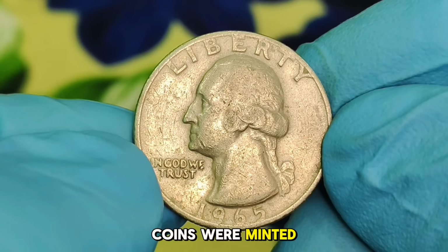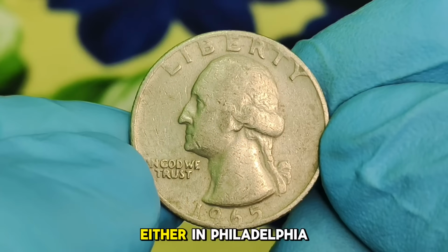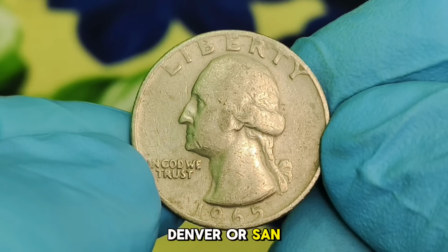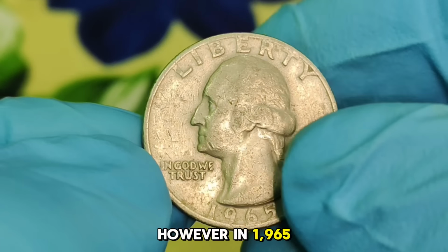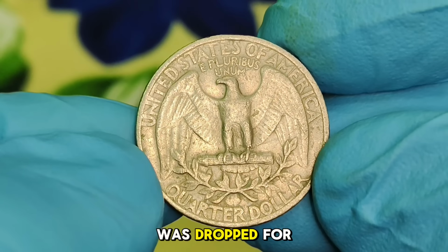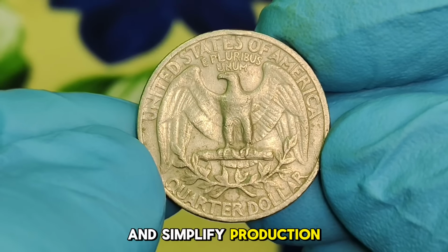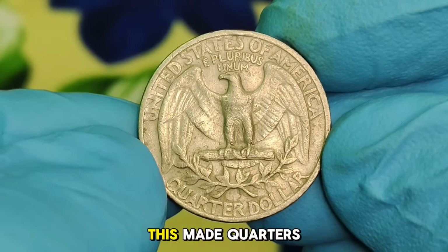Prior to 1965, coins were minted with a mint mark indicating where they were produced, either in Philadelphia, Denver, or San Francisco. However, in 1965, the mint mark was dropped for quarters and half dollars to cut costs and simplify production. This made quarters from that year and beyond different from those of previous years.